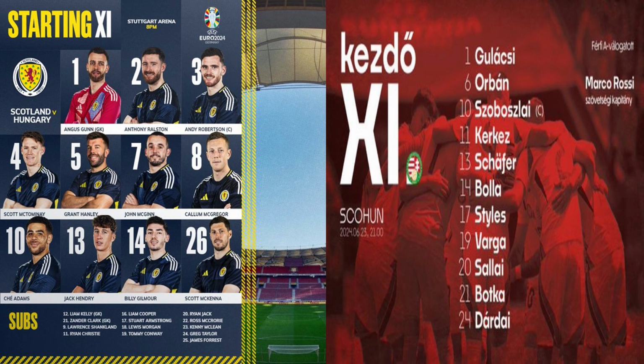Again though, it's decent movement from Lawrence, playing on the shoulder, makes a wee... He's not offside. He's onside. He's not offside. Makes a wee curved run.